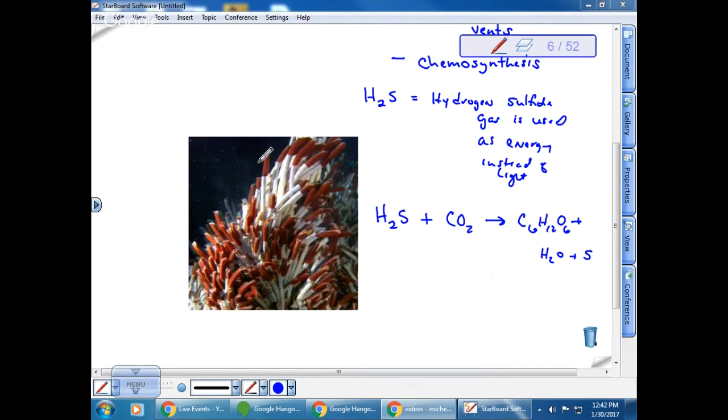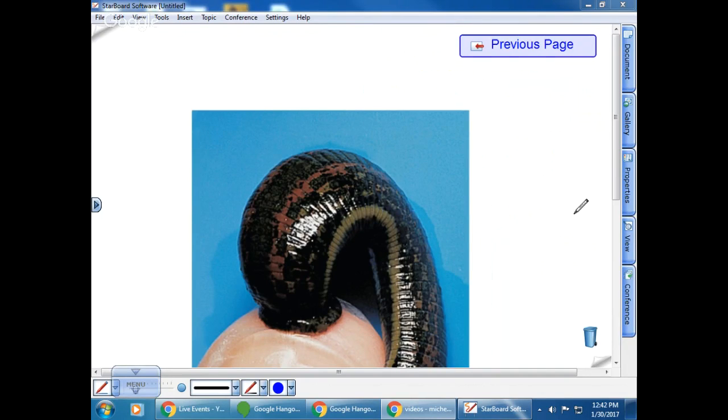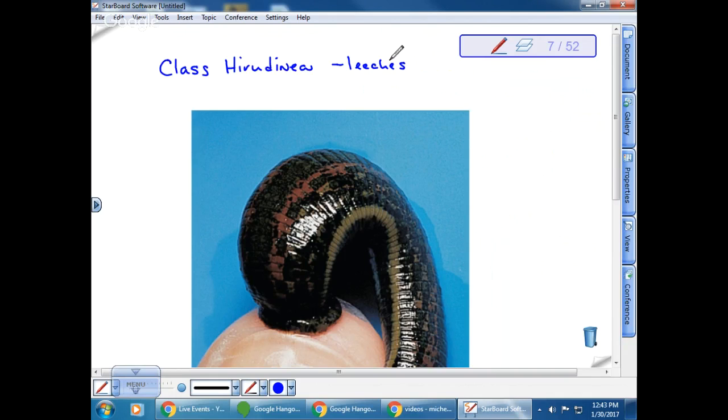Okay, so let's look at the next group. So those were the polychaetes. We also have leeches. So leeches are in a separate class, the class Hirudinea. So these would be the leeches. They are very closely related to earthworms. However, they are ectoparasites. So instead of endoparasites, these guys attach to the outside of organisms and feed upon them.